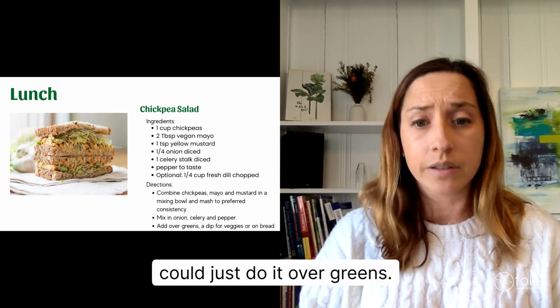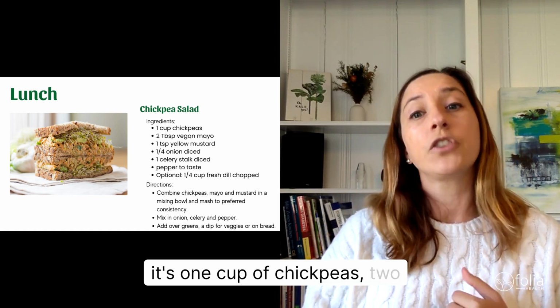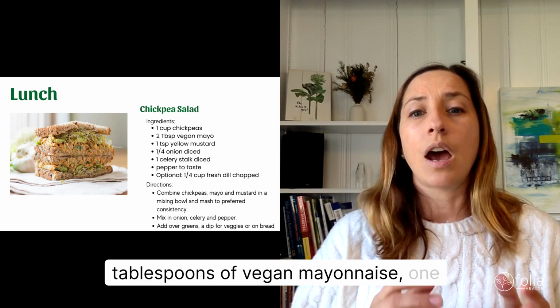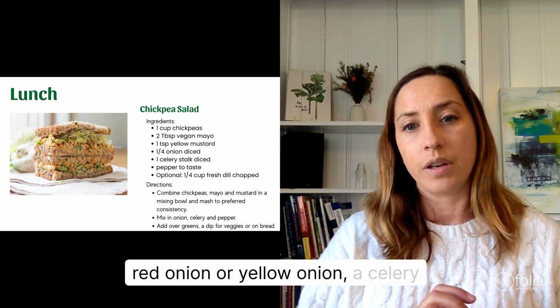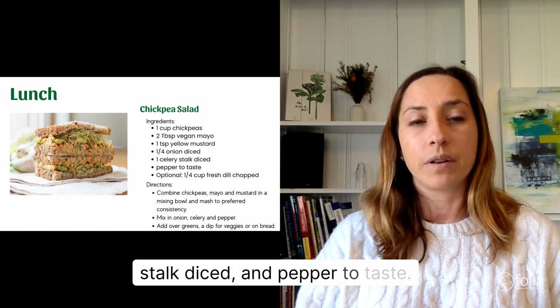or with some crackers, as well as you could just do it over greens. And so you can see in this recipe, it's 1 cup of chickpeas, 2 tablespoons of vegan mayonnaise, 1 teaspoon yellow mustard, a quarter red onion or yellow onion, a celery stalk diced, and pepper to taste.